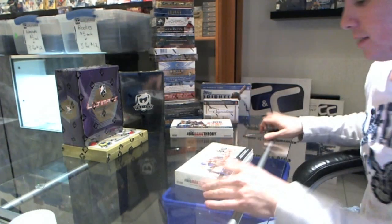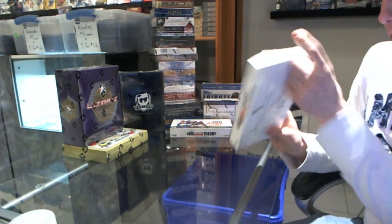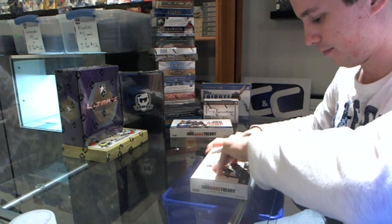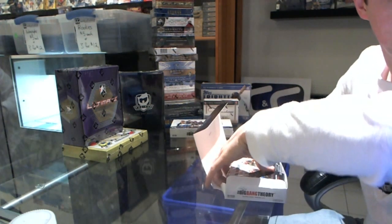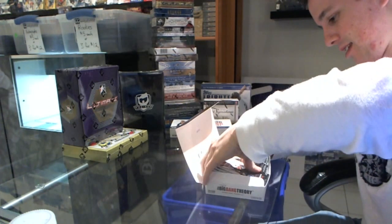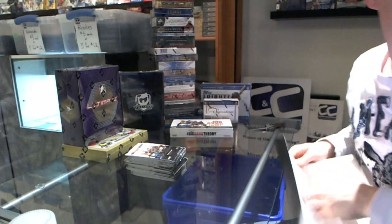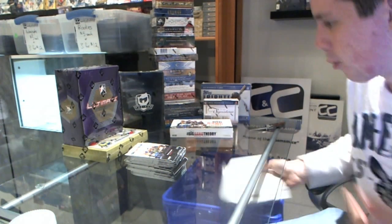2 more boxes of 2012 Cryptozoic's The Big Bang Theory, or Theoretical. So here we go. He's hoping for a penny, anything. Stuck in the bottom there. There we go. There we go.